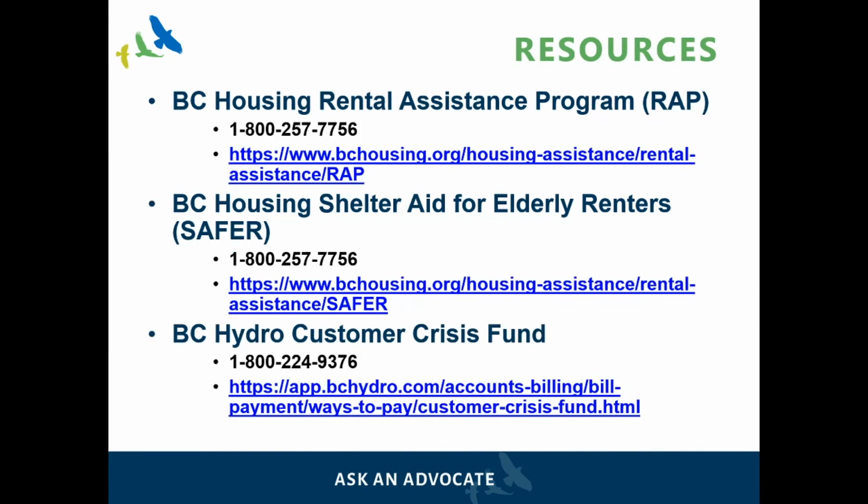If you aren't a ministry client, there are still resources available to help with rent and utilities. BC Housing has 2 subsidies available to provide ongoing help with rent. The rental assistance program can help low and moderate income families who spend over 30% of their income on rent. BC Housing has a similar program for seniors, Shelter Aid for Elderly Renters, also known as SAFER, which can help renters who are 60 or older and spend over 30% of their income on rent. People receiving income assistance or provincial disability benefits are not eligible for these programs.